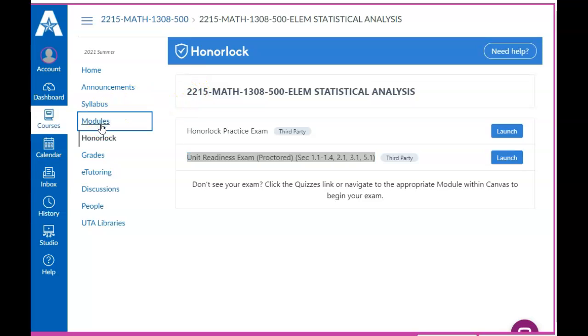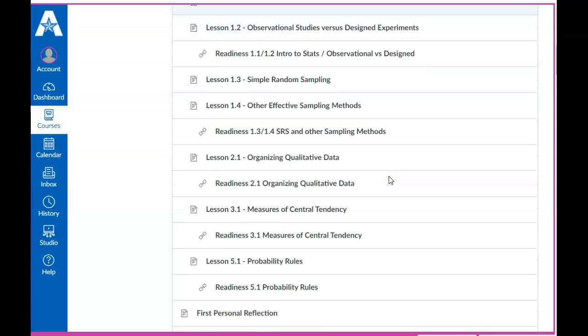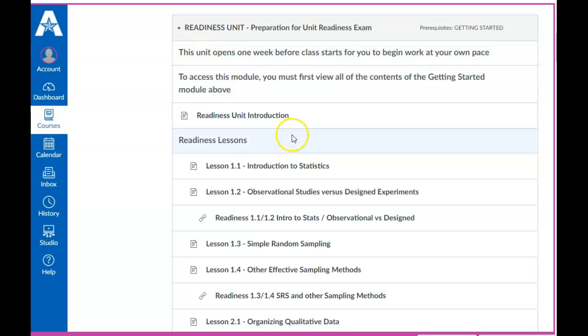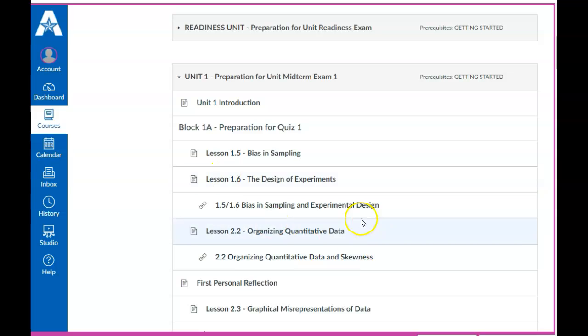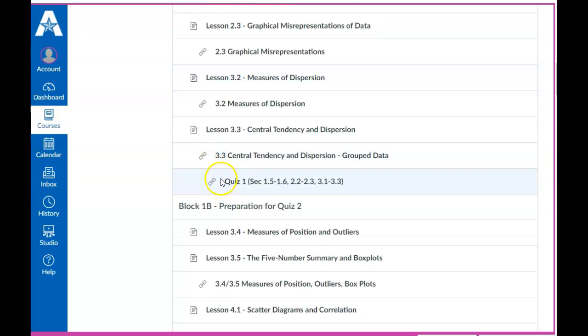All right. Now the other thing that you asked me about was quiz one. So quiz one is in the next unit. I noticed that you're already doing a lot of the homework here, so go to unit 1, and all these block 1A's in preparation for quiz 1, all these are lessons and homework. The actual quiz is here. So this is quiz 1. So this is not taken through HonorLock.